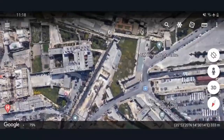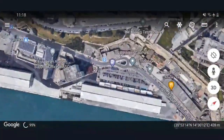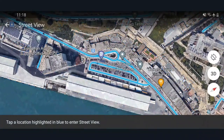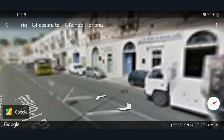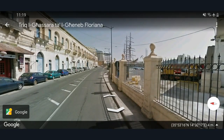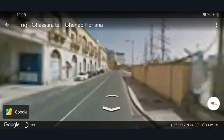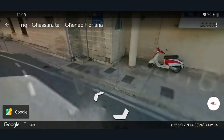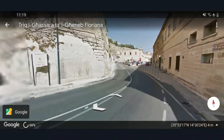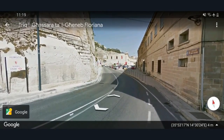What a beautiful place that is, even down here. This is all fake. This is all a facade. We'll just fast forward it a bit. See, this was rock cut originally, with more entrances.